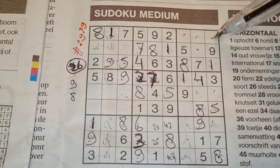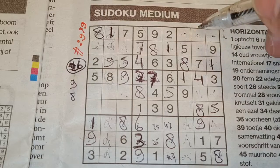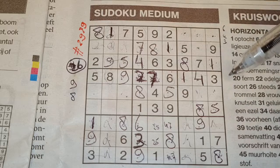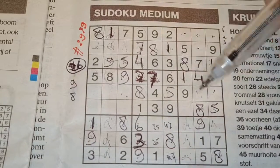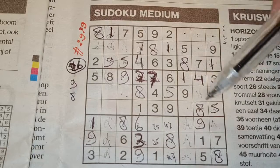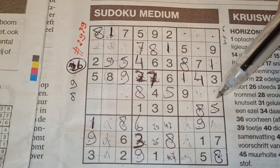These are 3 missing numbers. The 6 is missing. The 4 is missing. And the 3 is missing. 6, 4, 3. 3, 4. Okay, need to wait. How about those 3 numbers? 2 is missing. 3, 4, 5, 6. 2, 6, and a 7.